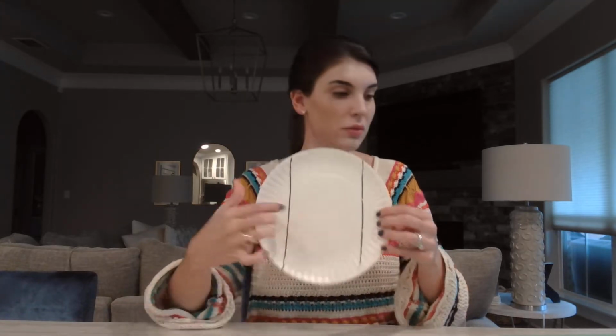So first, I'm going to start by taking my paper plate. I'm going to draw two black lines right down the side. Then I'm going to take my crayons and start coloring inside the black line. You could take your time. Since this is for a demonstrational video, I'm going to be kind of quick with it.